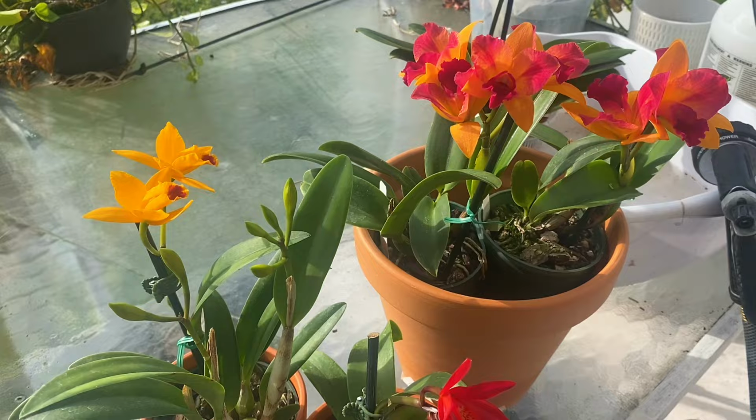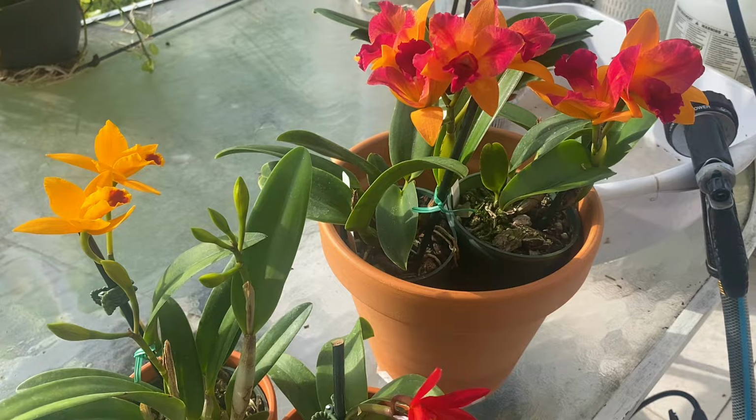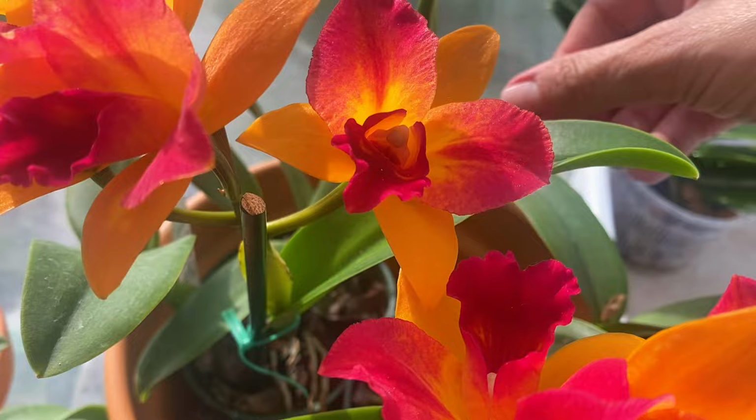And then this one that I bought two on purpose, because I'm gonna put them together in this pot, because they are the same, is the Chief Sunny.